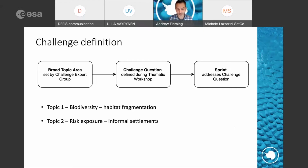They're often very new to the topic, so they get a chance to be familiar with that and what data is available, tools are available, and really understand the question that's being asked. So I mentioned that there were 2 challenges completed so far, one of them on biodiversity, specifically habitat fragmentation, and the second one on exposure of informal settlements to risk, to natural hazards, really. And I'll give you a little bit more detail about what they covered.